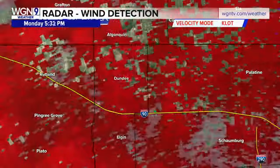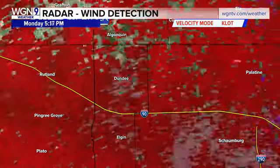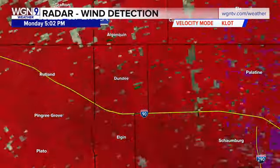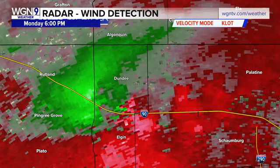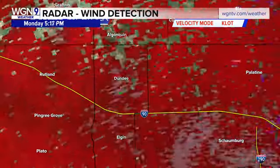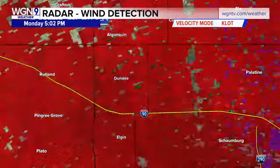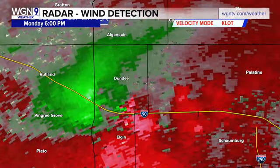The different colors indicate whether the wind is blowing away or toward the radar. But the bottom line is, where you see red and green juxtaposed, that's where there's a rotary circulation being picked up by the Doppler radar. That's the so-called mesocyclone. It's the thunderstorm cloud that produces a tornado. So it's a great indication, a proxy, for tornado development. And you can see the basis for the tornado warning.